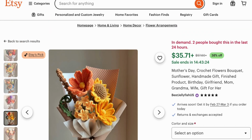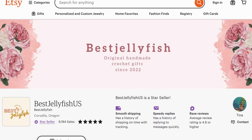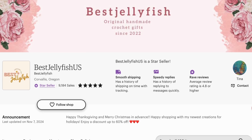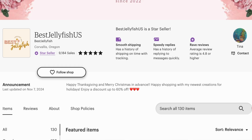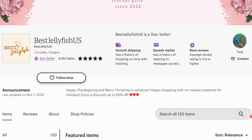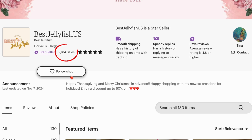Let's look at the front page. Wow. Best Jellyfish. Okay, Best Jellyfish, so these are all one word. Original handcrafted crochet gifts since 2022. Okay, I wouldn't imagine that you've just been making these for like 2-3 years. So it looks like you've got a lot of experience here. You have almost 9,200 sales. You've got your best seller, your star seller.